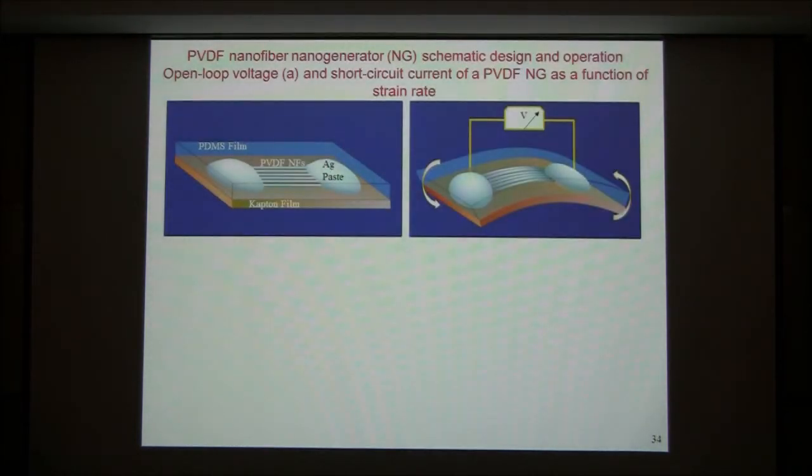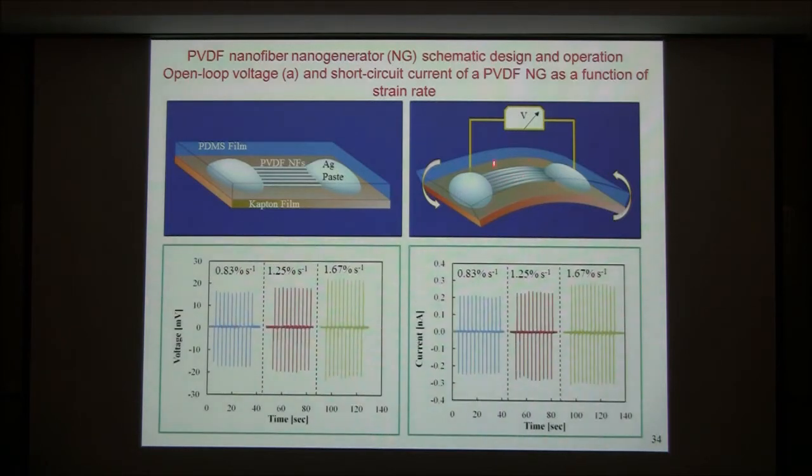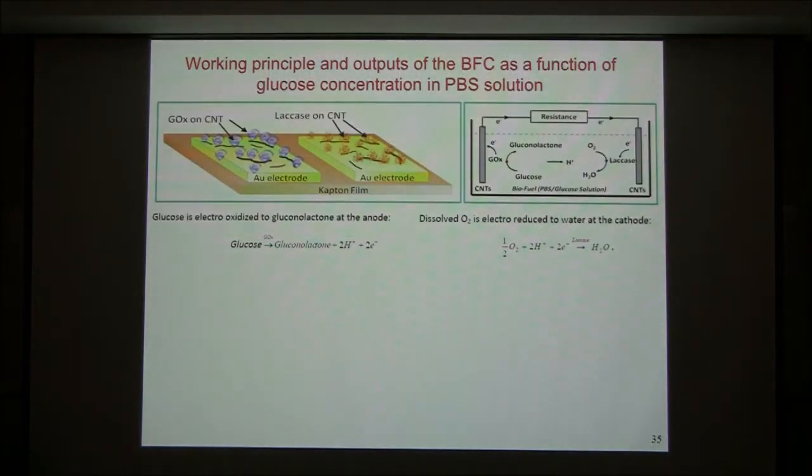Our system design is as follows: use PVDF nanowires, and we can make the electrode on top. And this can convert mechanical energy into electricity, using the polar direction to guide the crystallization process of PVDF. You can see when you change the strain here, you have the output voltage and the output current. This covers the mechanical energy part, just as we illustrated for zinc oxide for the piezoelectric nanogenerator. Now how about the chemical part?